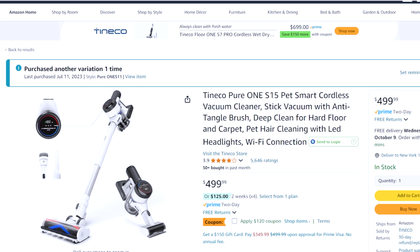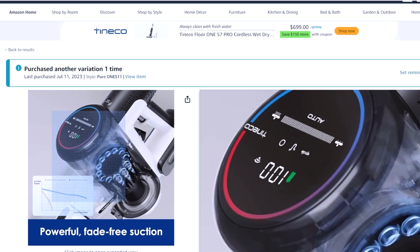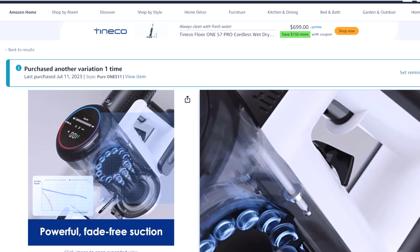And I like the Tineco brand. I think it's a high quality vacuum. And yes, you get a sealed canister, which is super important to me. And you get a very good display here too. And next is one of my favorite categories.